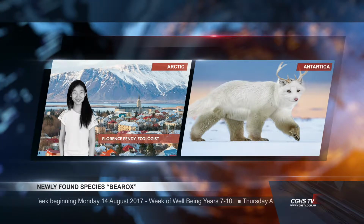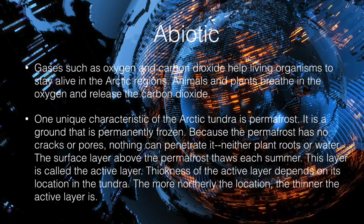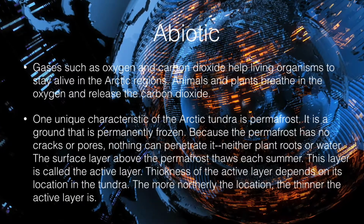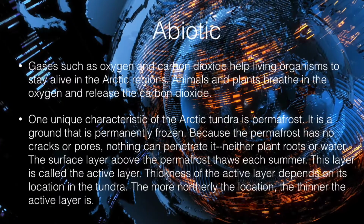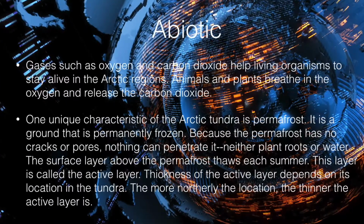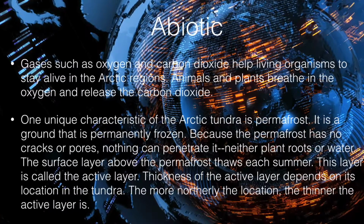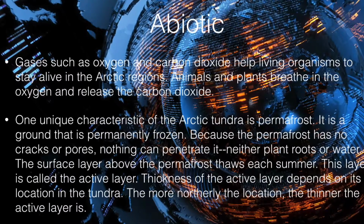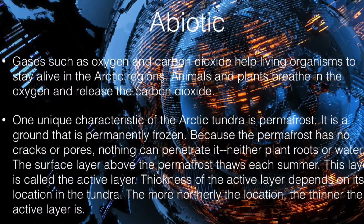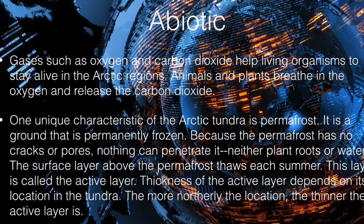Number 4. Gases such as oxygen and carbon dioxide help living organisms to stay alive in the Arctic regions. Animals and plants breathe in the oxygen and release the carbon dioxide. Number 5. One unique characteristic of the Arctic tundra is permafrost. It is ground that is permanently frozen. Because the permafrost has no cracks or pores, nothing can penetrate it, neither plant roots nor water.